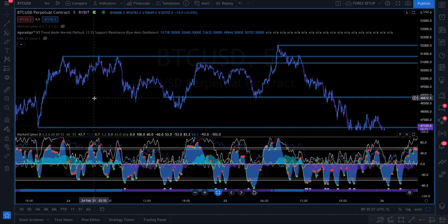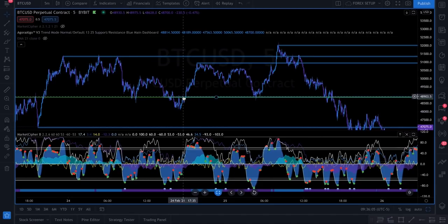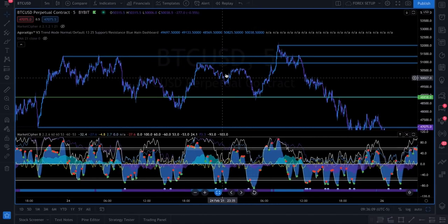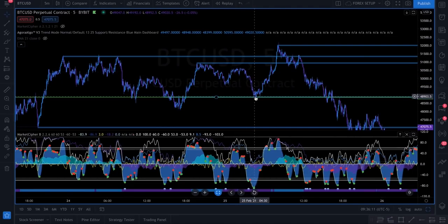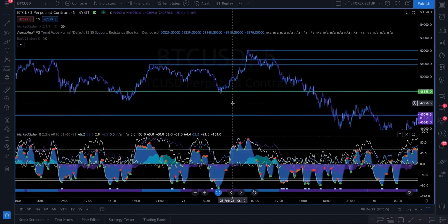In fact, we can extend this support line right here because look, it was resistance back here, it was support back here, it was support right here, it was resistance right here. This is a very strong support level. So when I saw price hit this support level, I said this is a very significant level. Let me keep my eye on here to see what will happen if I get confluence in other indications.